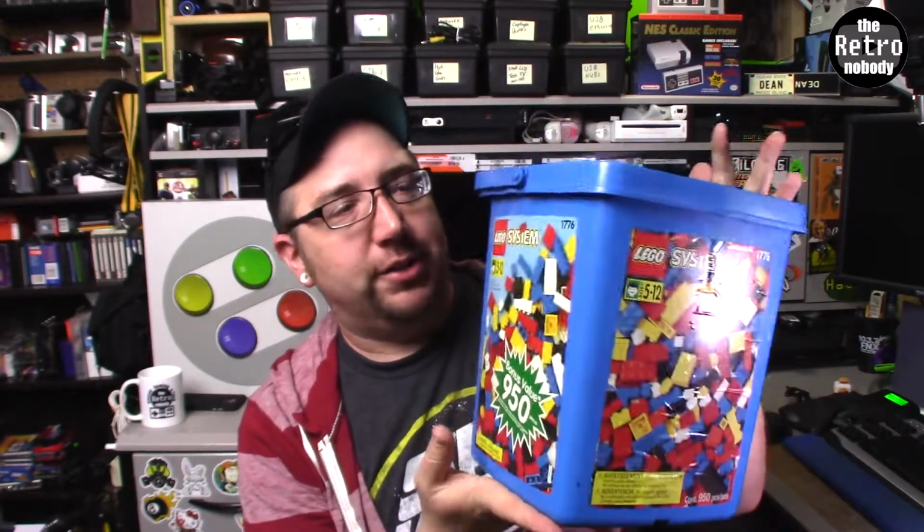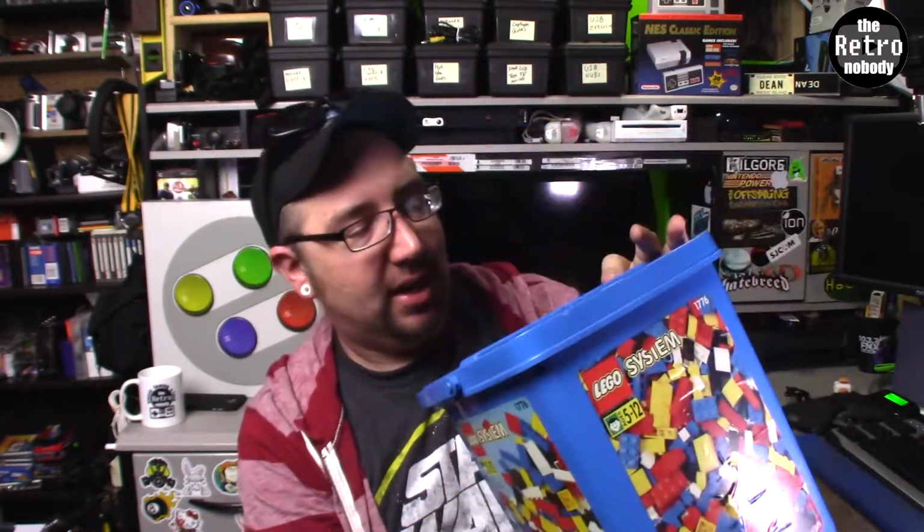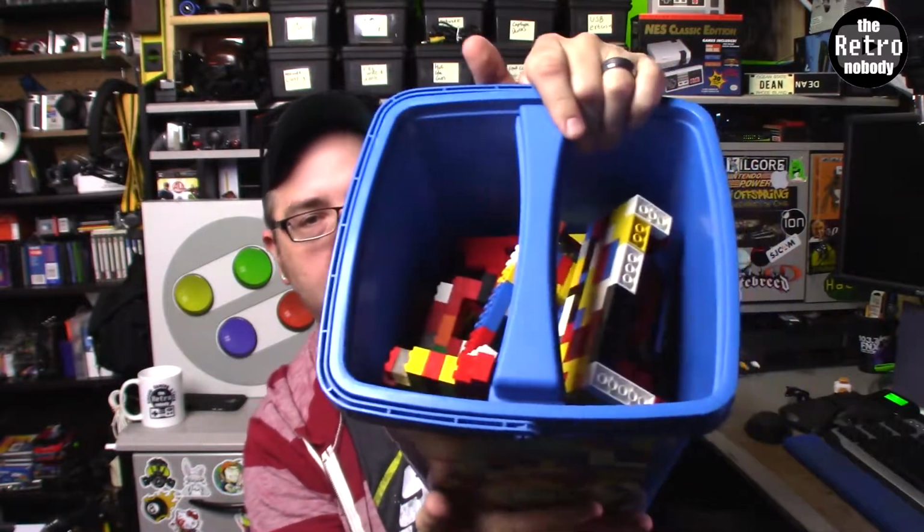I have no intentions of selling these. I have kids, and kids love Legos. And so do I. $4. $4 for this. And I don't know how much is in here. You can take a look. It's a good amount. They're all bricks. They're not like crap in here.